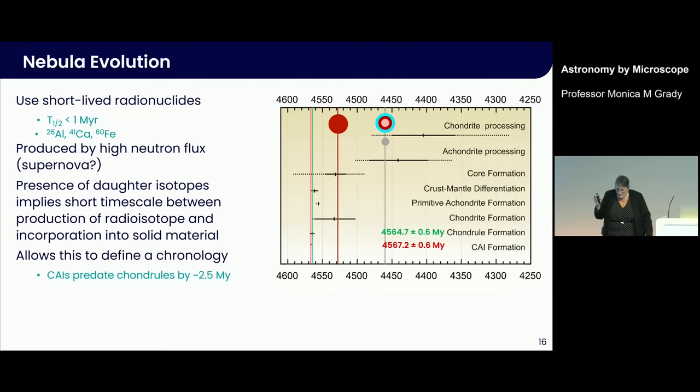Now, another aside, I take every opportunity to get at astronomers, because it's fun. If you ask an astronomer how old the solar system is, they might say 5 billion years, 4.5, something like that. We can say that the solar system is 4.5672 plus or minus 6 million years old, all right?